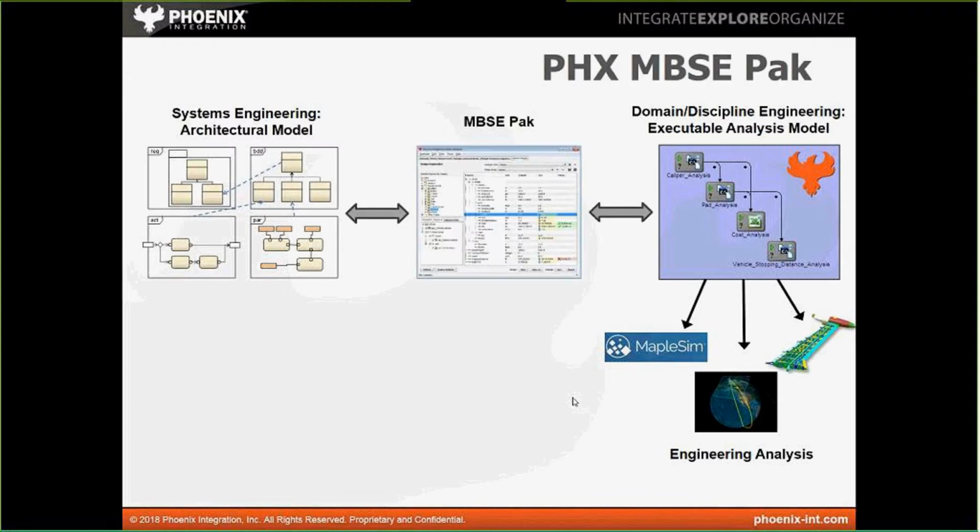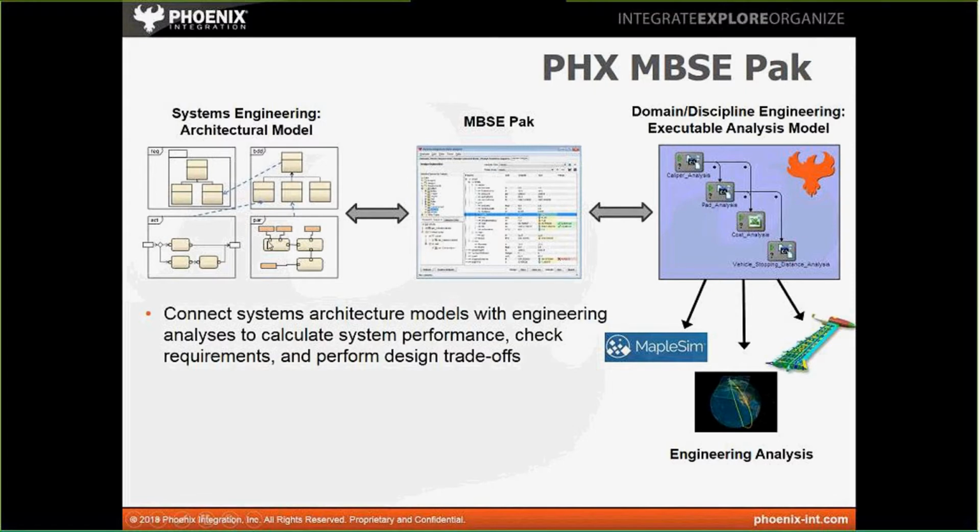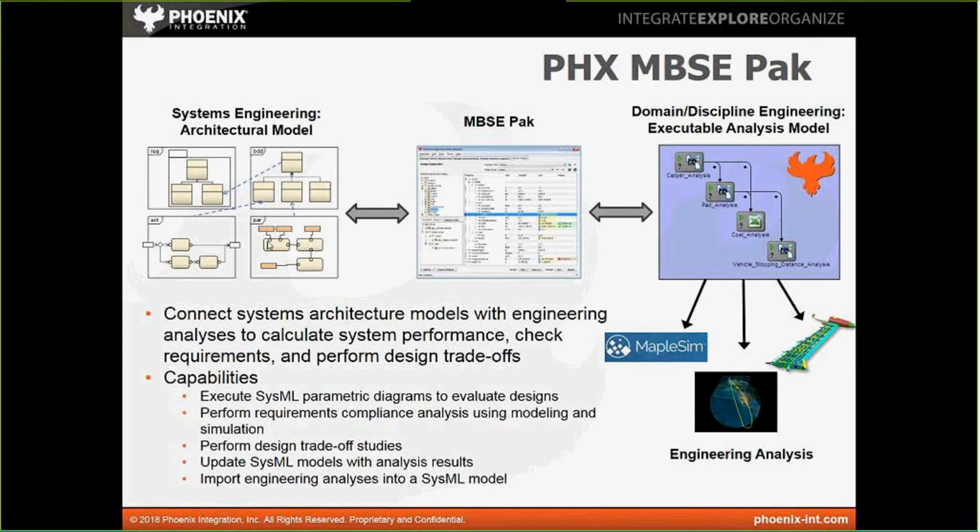And so we created a product called MBSE Pack. And what MBSE Pack does is exactly a bridge. It connects the systems model with the engineering model such that data can move from the systems model through MBSE Pack to the engineering model. We can do the analysis and then bring it back. Now, what that does is that we can check requirements. We can calculate system performance. We can perform off-design trade-offs.